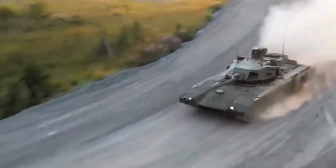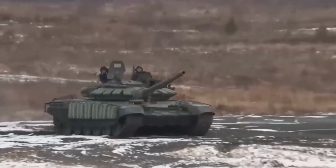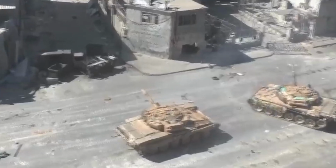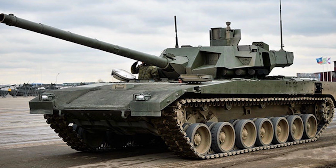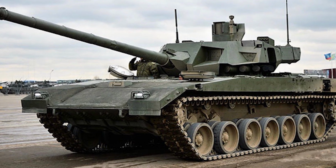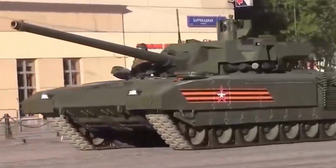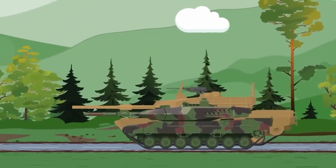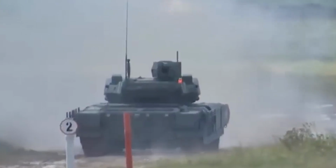But firepower alone doesn't win battles. It's all about how the crew uses it. That's where the T-14's advanced sights, sensors, and fire control systems come into play. Let's not forget about the Active Protection System, APS, which not only shields the tank, but also helps the crew stay on top of what's happening on the battlefield. It's like having an extra set of eyes and ears, ready to warn you about incoming threats and even dish out some counterfire if needed.